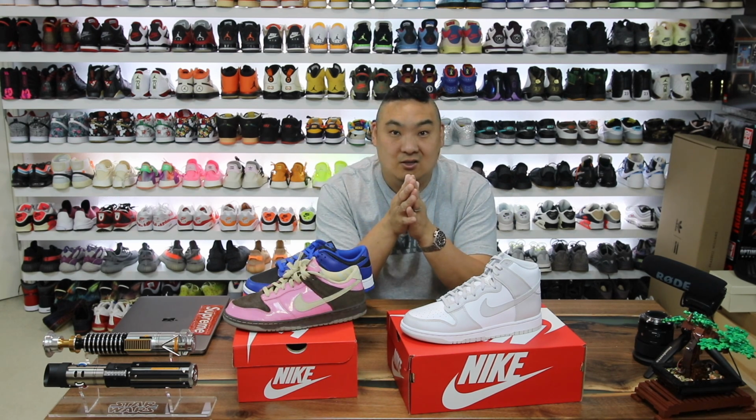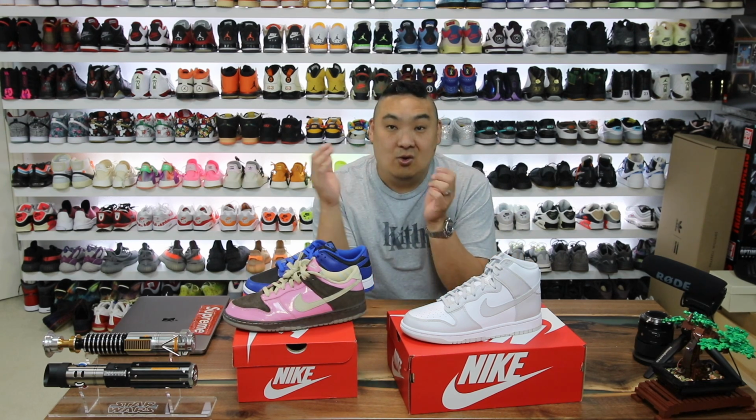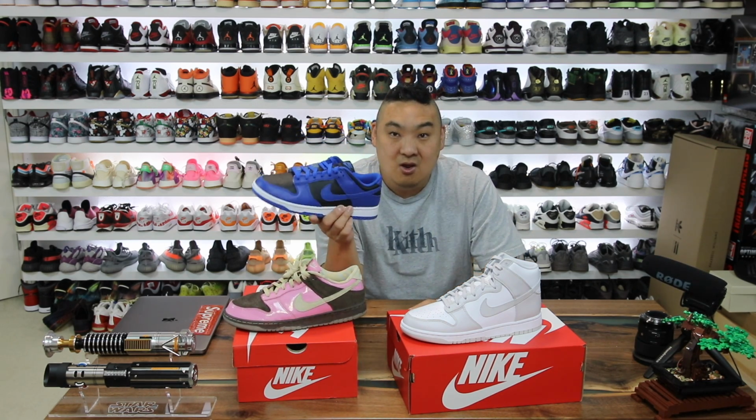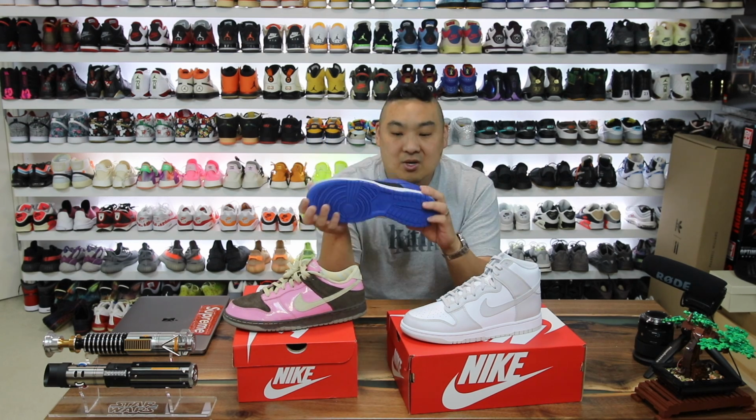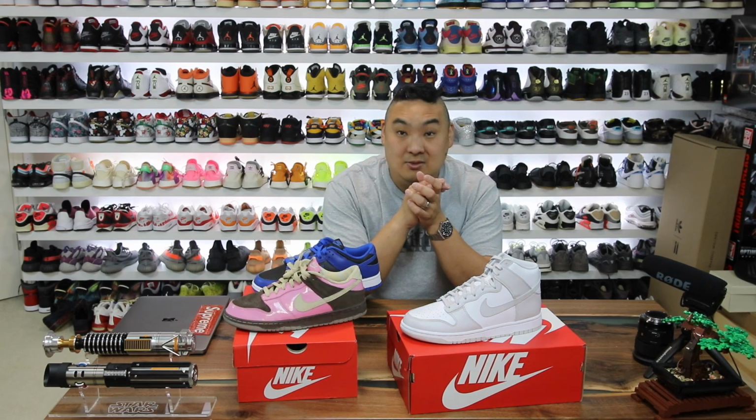The trickle down effect to the other one really just makes it so it continues the wave. I think that Nike is going to continue doing that. Do I think the dunk wave is done? Not really, because it seems like Nike has a bunch of different ones in the collaboration space that are coming through the pipes that look pretty cool.